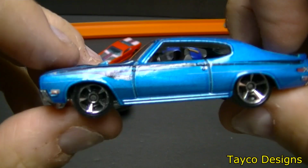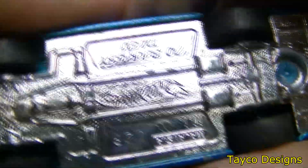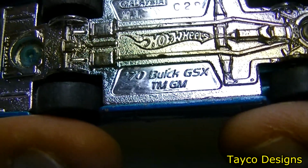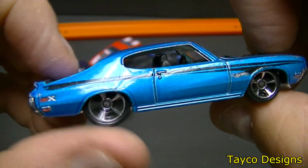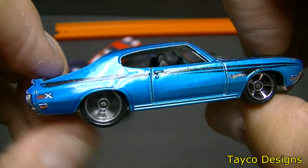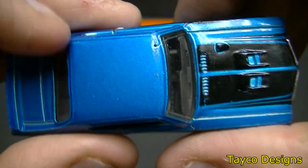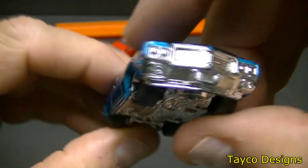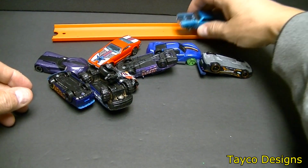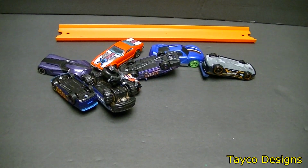Here's another pretty nice looking car. GTO. Or Chevette. Buick GS5. GSX. That's a good looking car. It's similar to the GTO. Very similar to the GTO. I like this paint scheme. Nice car. Very nice car. Rolls very good. That's definitely a keeper.